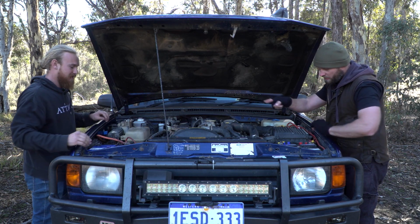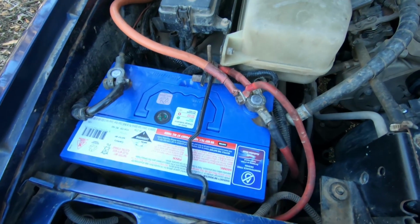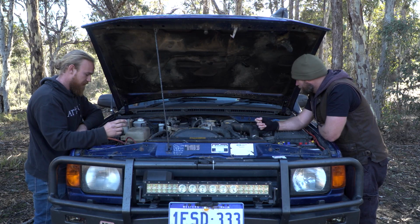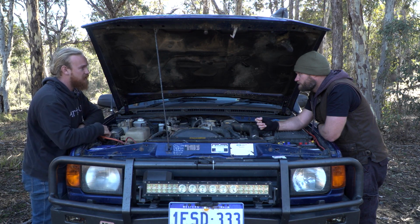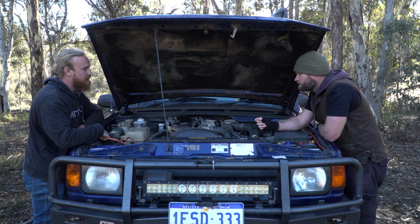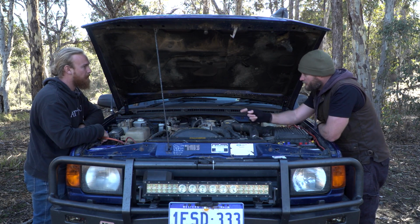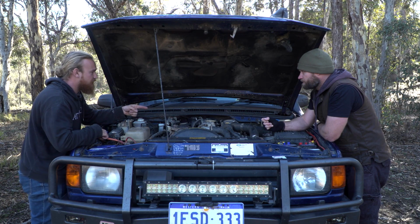Which one's the factory? This is the factory battery. So what does the factory battery power? It powers the winch. It powers the isolator for that one. And there's a feed that runs to the rear of the car to power the onboard air compressor and some other electrics in the back. Well, I can see you got a decent cable going back there too. So I've got this and then a 250 amp breaker.